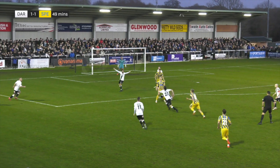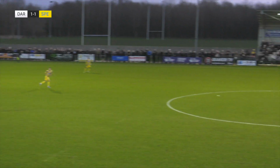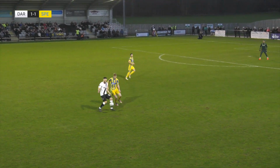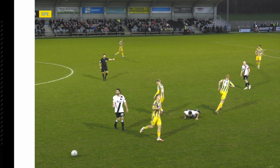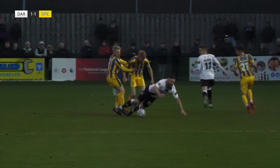He aims for Taylor. Ellis wins the header. Darlington clear the lines through Griffiths. Cassidy up against Curtis in the air, and Cassidy does well on the first ball and he holds onto it for the second as well, and then takes the free kick. That's just more like it. Waited for the contact there, didn't he? And he got what he was asking for.